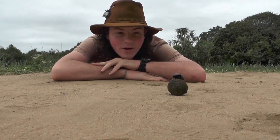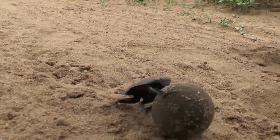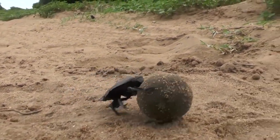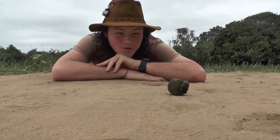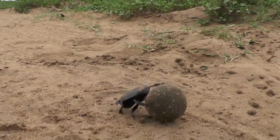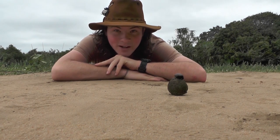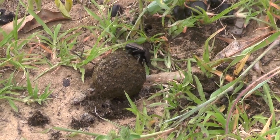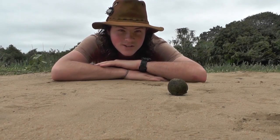Dung beetles may be one of the most loved and iconic creatures of Africa, but they're also one of the most vital. In 1 hectare, dung beetles can bury up to a metric ton of fecal matter in a year. Now that not only fertilizes the earth in a clean way that makes the bushveld look sparkling, it also reburies any seeds that were eaten, springing forth a new generation of plants.